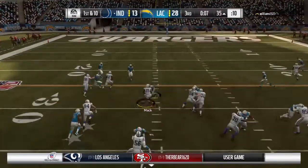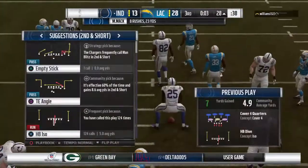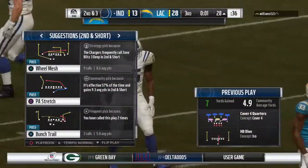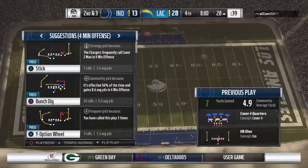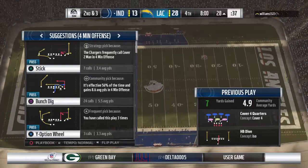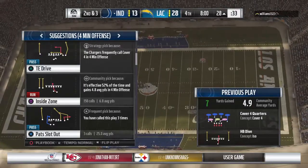And they'll run it here. And he'll work his way inside the 30 now to the 28. It's a good pickup on the ground of 7 yards, and time has run out on this third quarter. It's the Colts, so they've got the football, but they've got work to do, trailing here as we begin the fourth quarter.